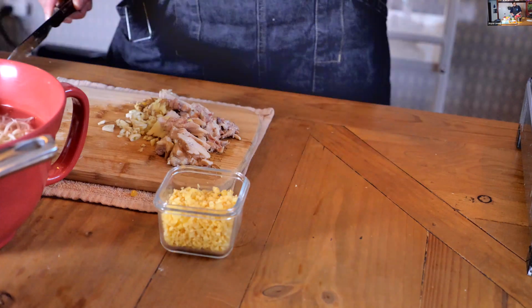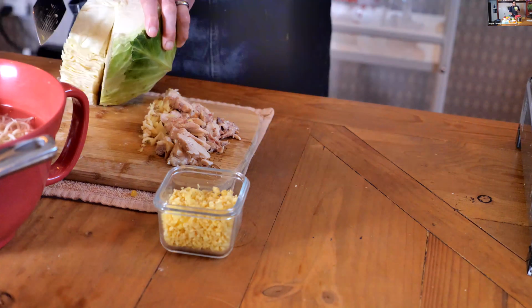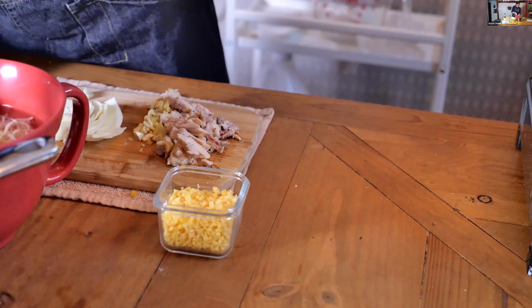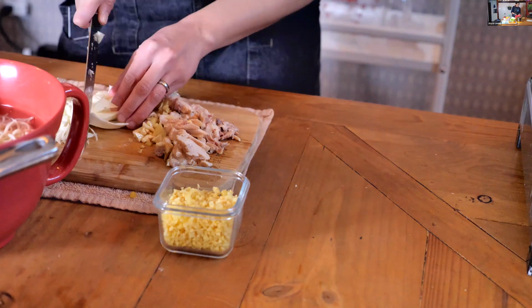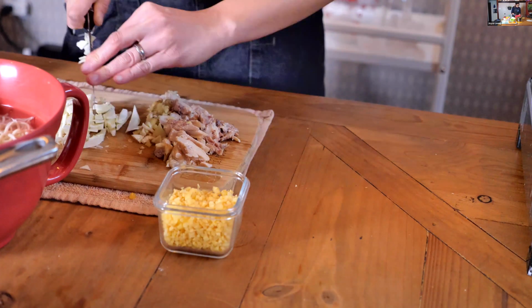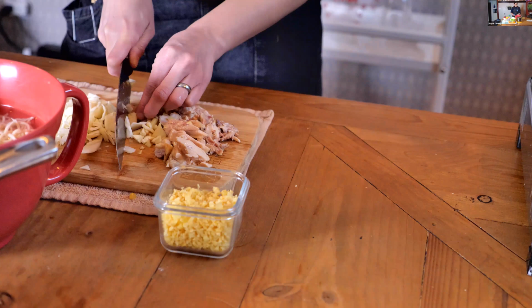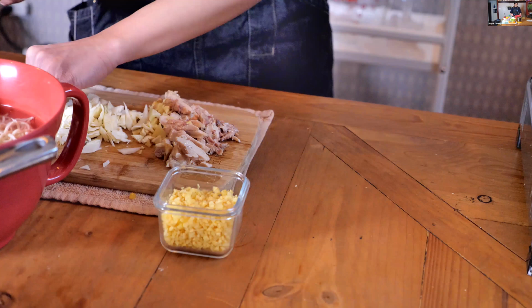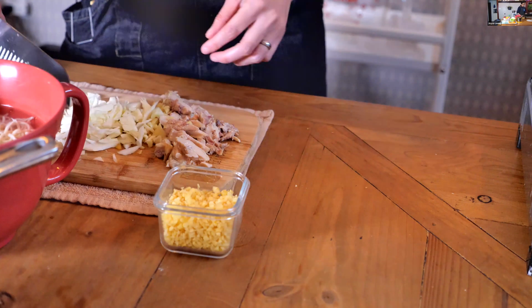So I'm just going to cut up a little bit more cabbage. And if you froze your cabbage, you can just take a bag out of your freezer and empty the whole bag into your pan and cook it from frozen. It will take like no time for it to defrost this way. And it's also really good if you have frozen cabbage to put it into soup. So once you are making soup and you want to bump it up with a little bit of veggies, you can just throw in a bag of frozen cabbage and add some veggies that way.